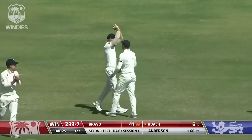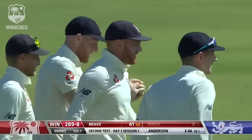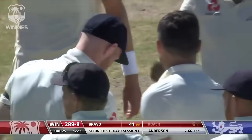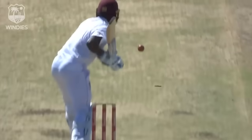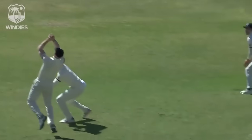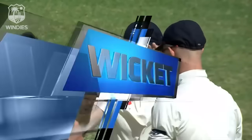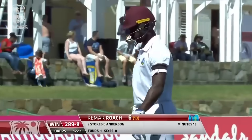Oh, good catch. That went quickly. Stokes is the man at second slip. Anderson has his second of the morning. This was an excellent catch. Yes, we've seen a few put down in the slips there, but Ben Stokes makes no mistake. Another wicket for Jimmy Anderson. Roach having a go at this one, as if he was trying to hit it over cover. And safe hands of Ben Stokes. Makes sure that he's got to be on his way. So Roach goes for 6. West Indies now 289 for 8.